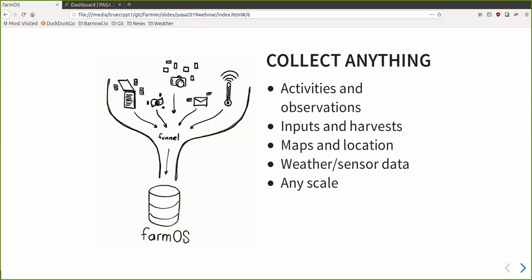And it should work at any scale. So this is already being used, from large row crop operations all the way down to backyard gardens, because the concepts are really the same. It's just about how you're organizing these things.